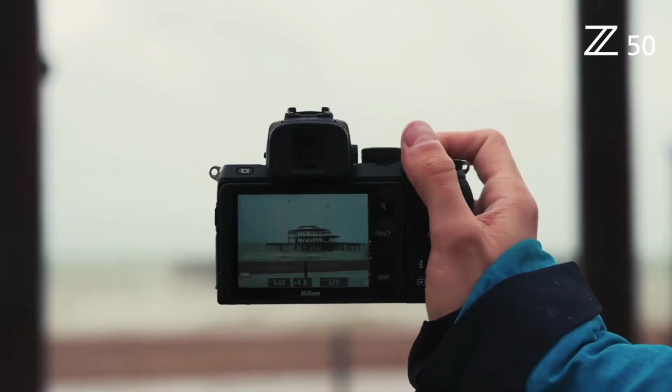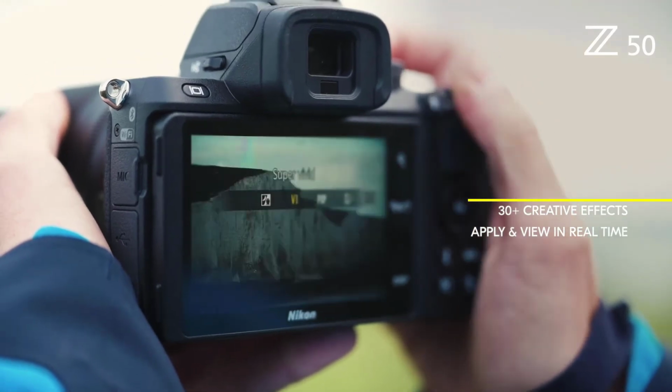There's enough here to carry any beginner well into advanced photography before feeling the need to upgrade.